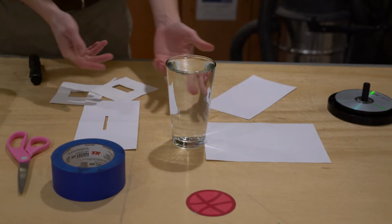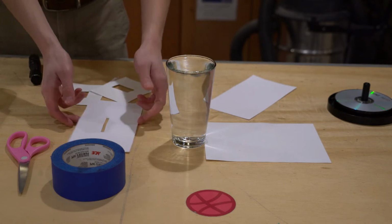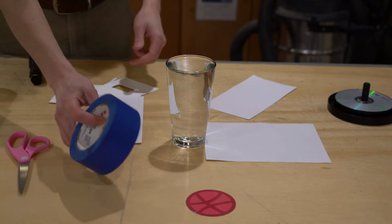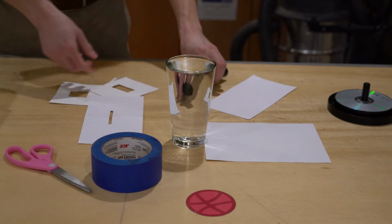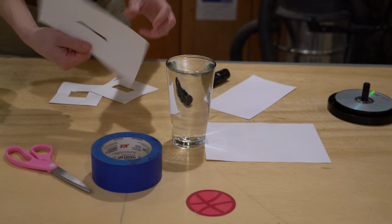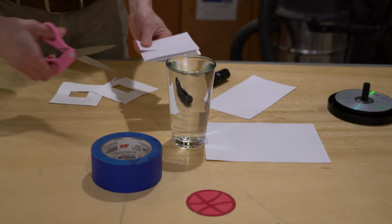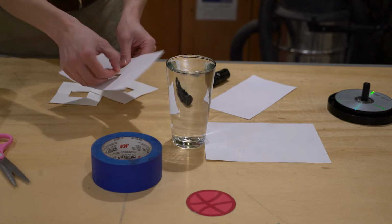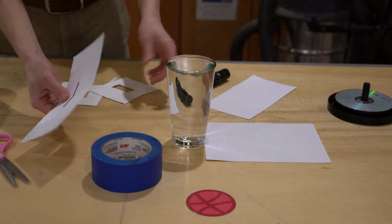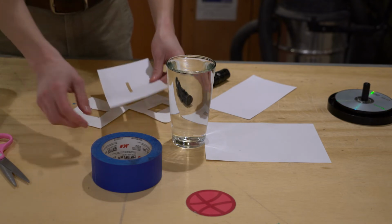For our next experiment, you're going to need a clear, smooth glass that is filled with water. You're going to need some white paper, some tape, and some scissors, as well as your flashlight. So you're going to start by cutting a slit in a piece of paper. You can fold it in half, cut 2 lines in it there, and then just rip out the piece of paper. And you can experiment with different size slits to see what's going to work better.